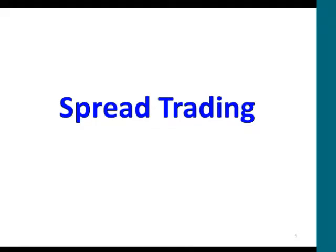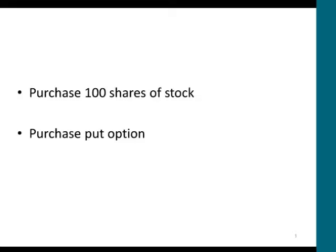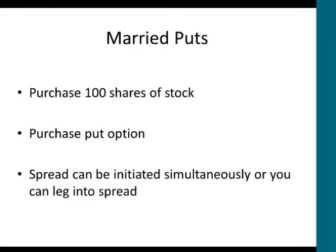So we're going to first talk about married puts, and that's a spread that's created by purchasing 100 shares of stock and purchasing a put option. And this spread can be initiated simultaneously. In other words, you buy the stock and you buy the put option at the same time, or you can leg into a married put spread at a later date. Let's say you have a profit in your stock and you want to protect that profit, you could buy a put option at a later date.